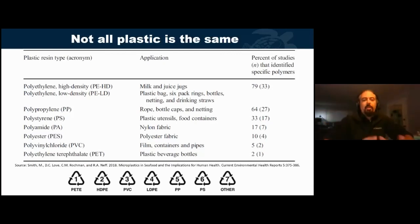So the most common type of plastic in the environment is both high density and low density polyethylene. Those are your milk jugs, your plastic bags, your 6-pack rings, bottles, drinking straws. The next one was polypropylene. So that's the yellow rope that floats, also bottle caps and some netting, and on down. I won't read all of them, but all different types of plastic that all chemically can behave differently, can break down differently, can persist different lengths over time in the environment. And I will say, just because something has this recycle sign on it that you have along the bottom here, does not actually mean that your local recycler can recycle it.